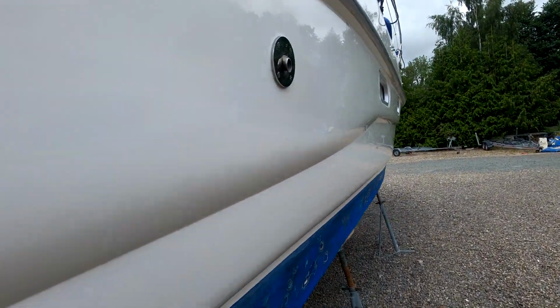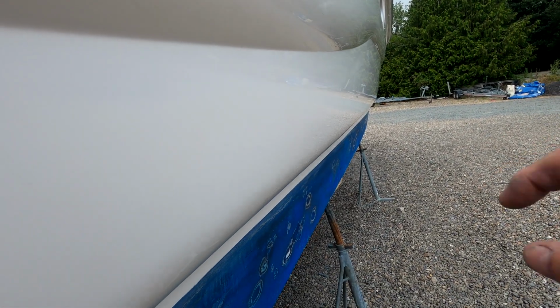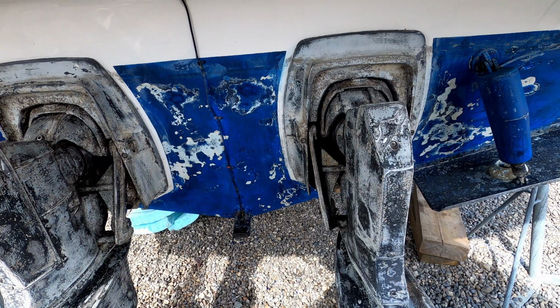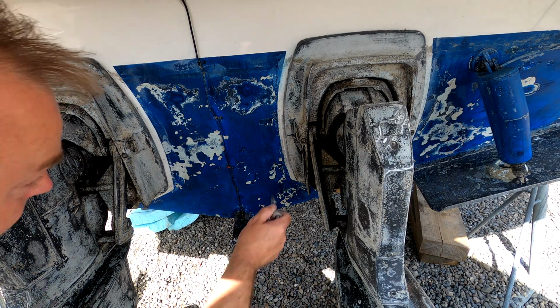As you can see, there's a fair polish on here, but I really want to get this polished up as good as I possibly can, because once this is in the water, I can't get down here. Certainly the next job on these Outdrives is to get these last zinc anodes off and out of the way. Just move the ladder.